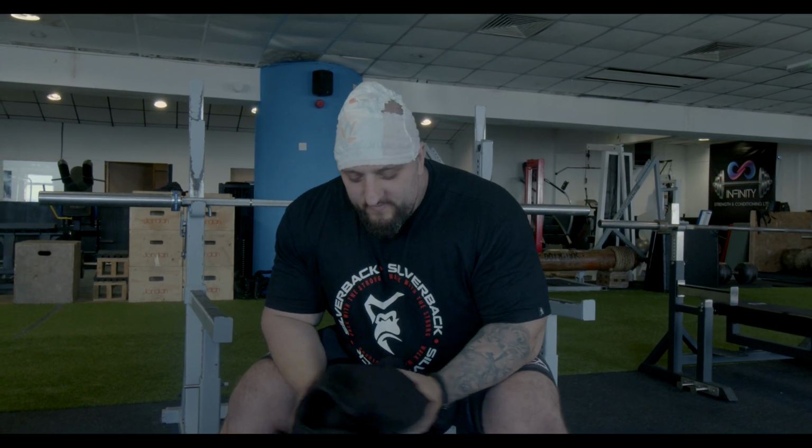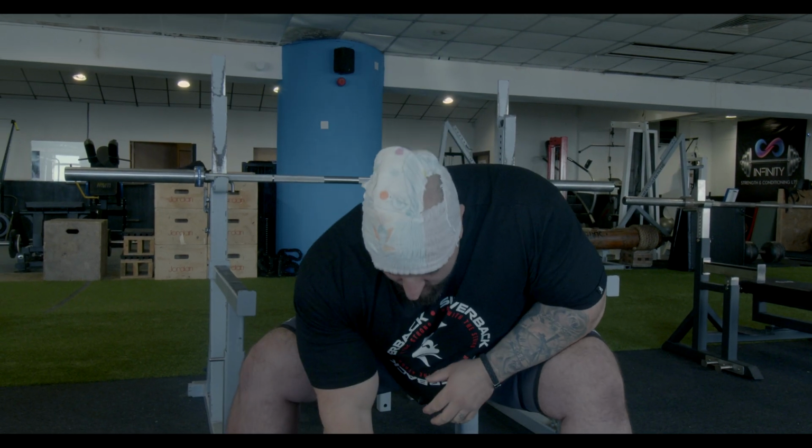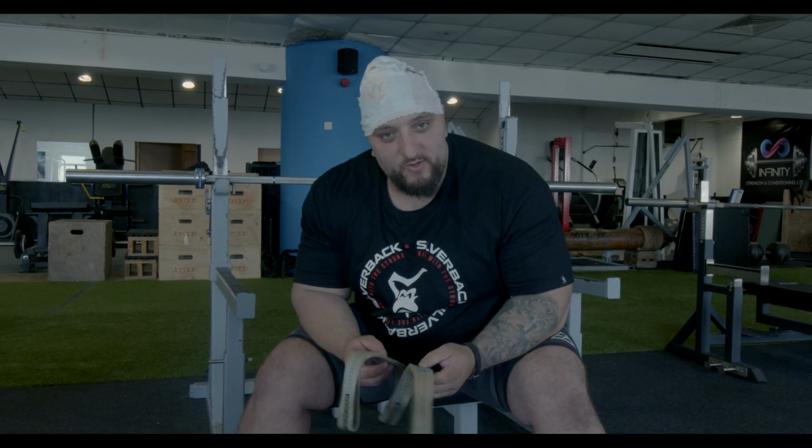Deadlift suit. Pretty standard. Use it for deadlifts. And I have two different pairs of straps. I have figure 8, which I use for axle.